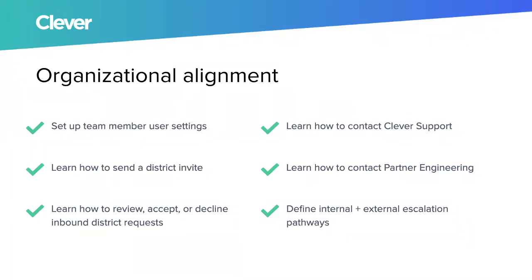Next, we're going to learn how to do probably one of the most important, or the next two most important things, of back to school: learning how to send a district invite, and then also how to review, accept, or decline inbound district requests. We will talk through how to contact Clever support, a fan favorite for a lot of people out there. And then partner engineering.